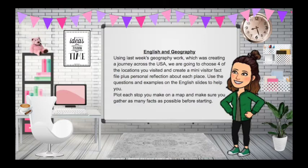Last week, you went on a virtual road trip across the USA. You should have stopped off in at least 4 different locations and found out lots of information. You're going to use that information this week in order to create some fact files, blogs, and even a vlog if you can. On the English slide, we've given you lots of examples and ideas. Try to be as creative as possible as you're presenting your work.